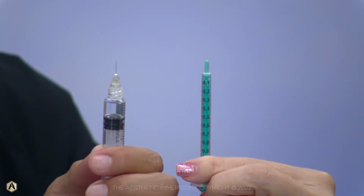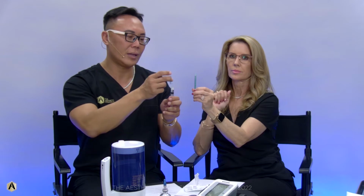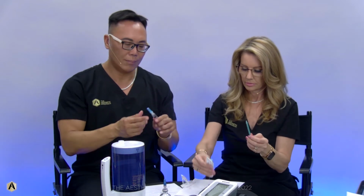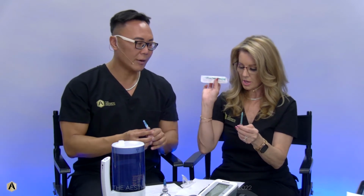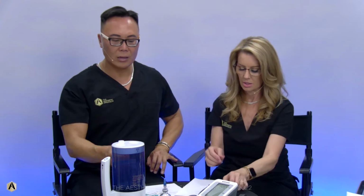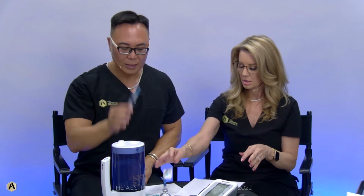So in combination, I think you lose very little toxin. I get these from Airtight. We get them both from Airtight. So if you want to reach out to Airtight, A-I-R-T-I-T-E, the low dead space needle, as well as the green 1ccs with the male hubs.